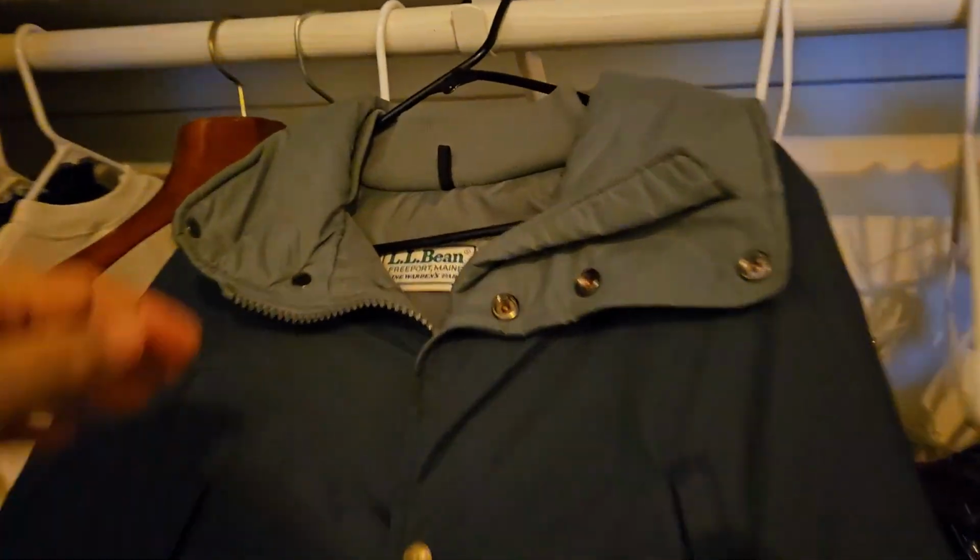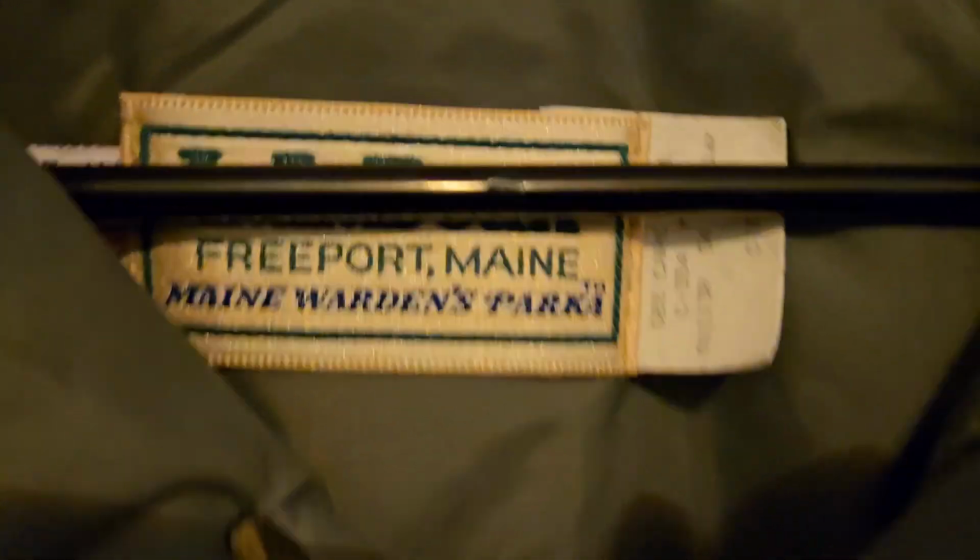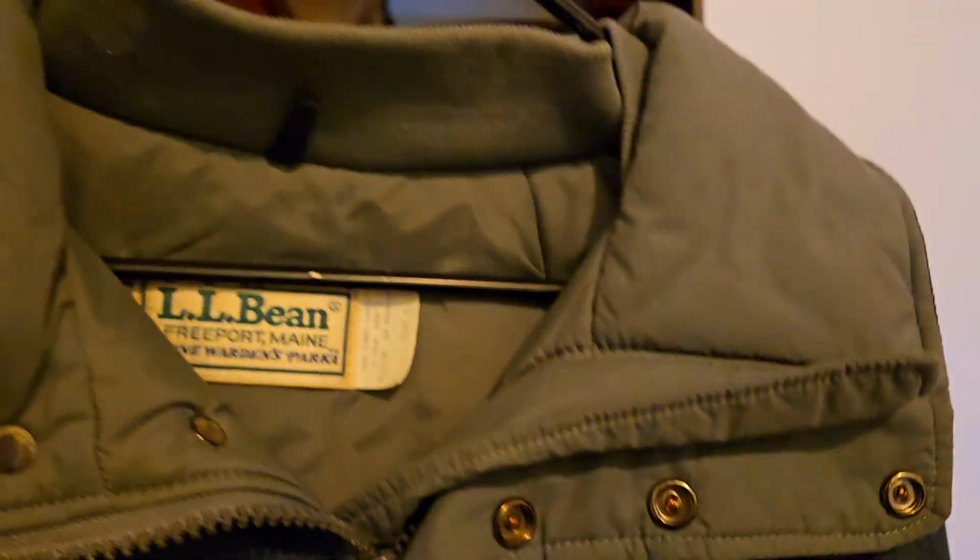I have a sale in the closet. I have this really cool vintage LL Bean jacket. It's a Freeport, Maine Warden's parka, made in the U.S. And sorry, it's kind of heavy. I'm trying to show you everything. Only sold for about 38 bucks, but that's what they're selling for. So I'm going to find a box and get this off. It's going to the northern part of our state.